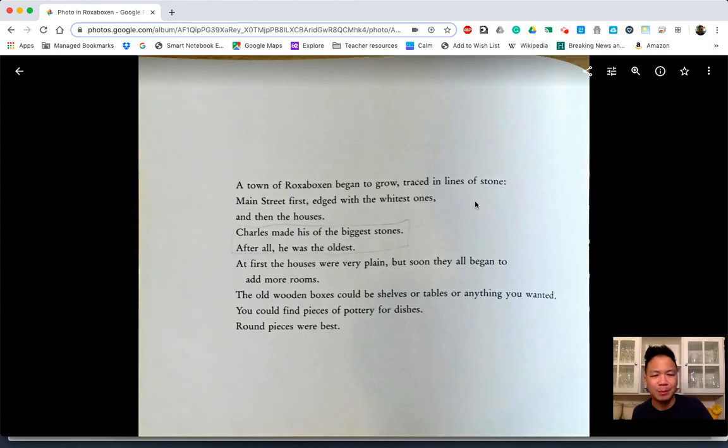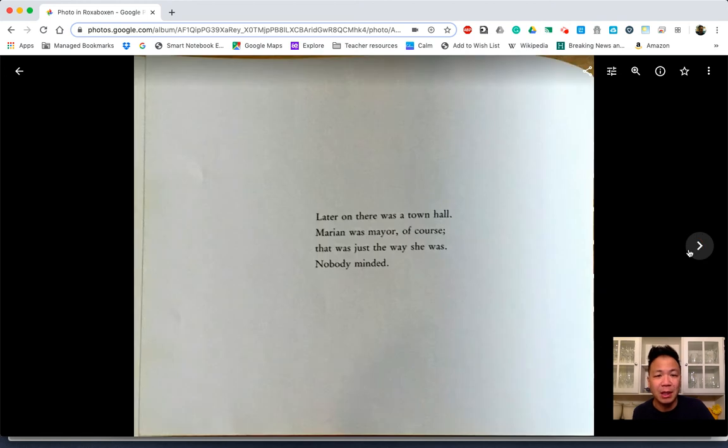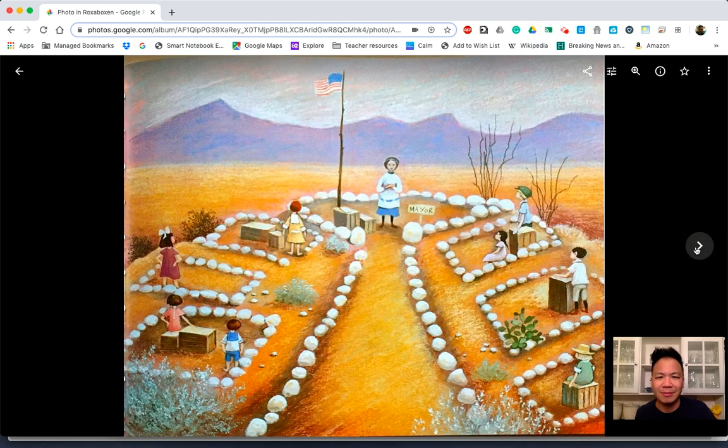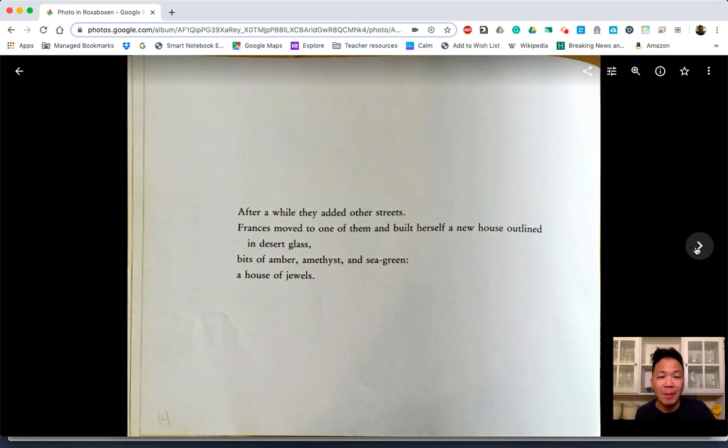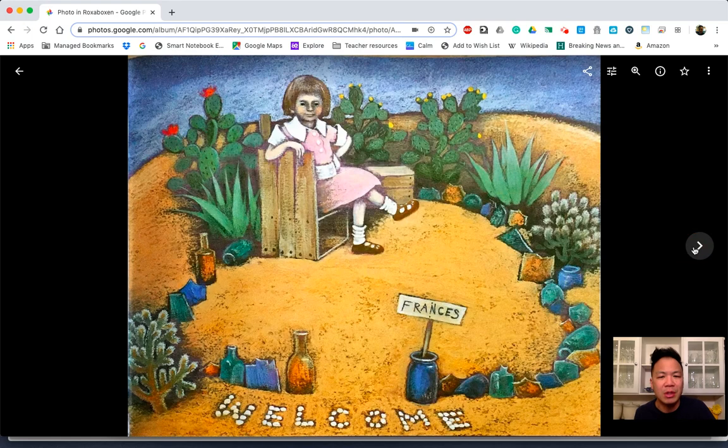Time in. You could find pieces of pottery for dishes. Round pieces were best. Later on, there was a town hall. Marion was mayor, of course. That was just the way she was. Nobody minded. After a while, they added other streets. Frances moved to one of them and built herself a new house outlined in desert glass, bits of amber, amethyst, and sea green. A house of jewels.